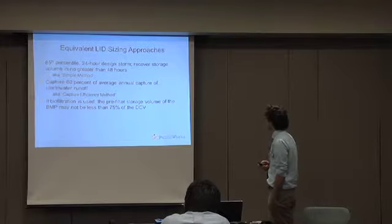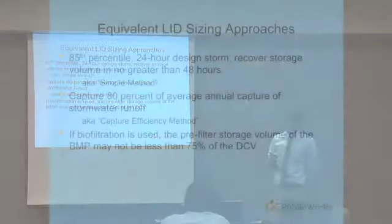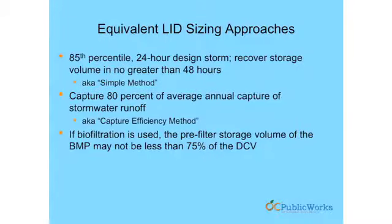So when we read the permits, they just said retain the runoff from the 85th percentile 24-hour storm event. And the problem with that is it doesn't specify how long that water has to sit around and what we need to be able to make available for the next storm event.